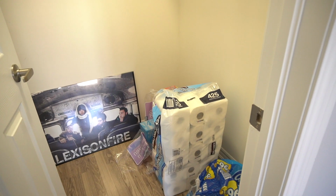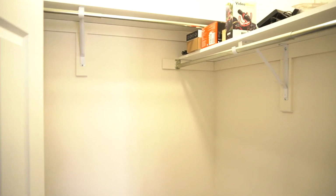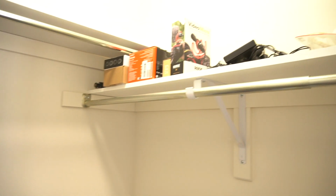This room also has a small walk-in closet, which I use for extra storage space for exciting things like toilet paper, as well as the cases and accessories that go with my guitars.